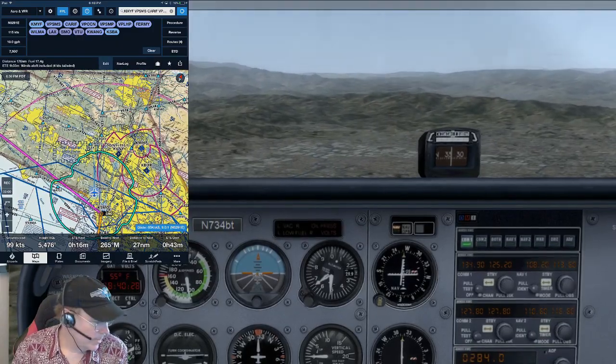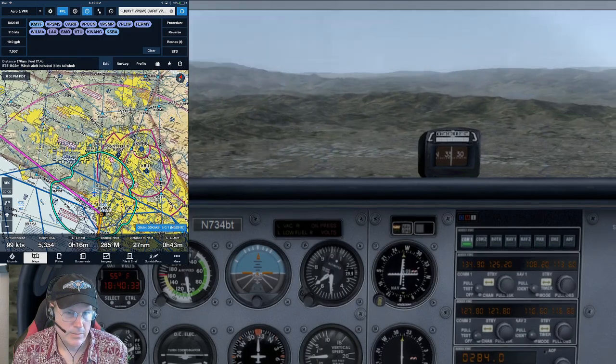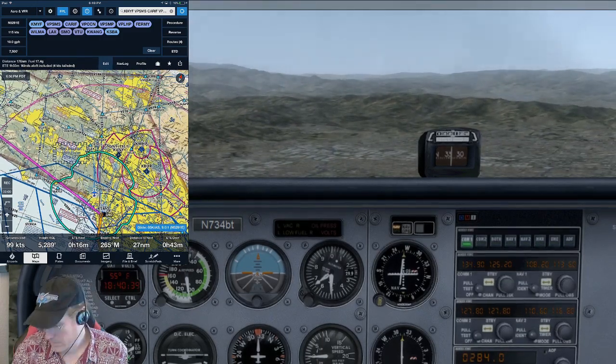Raptor 61, roger. You want to cancel I-4 now? Raptor 61, roger. I-4 cancellation received. Resume navigation.